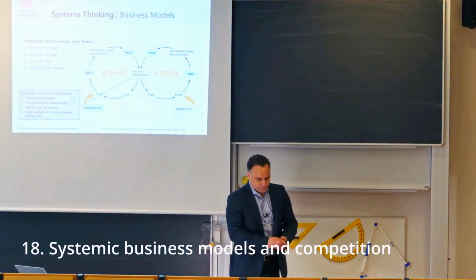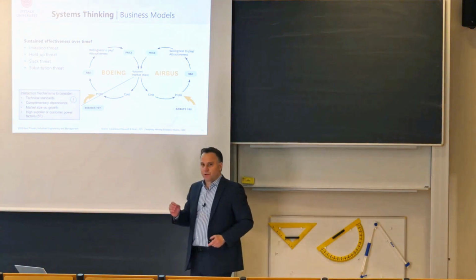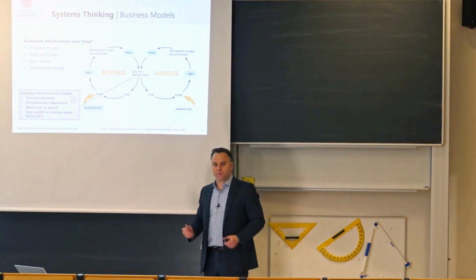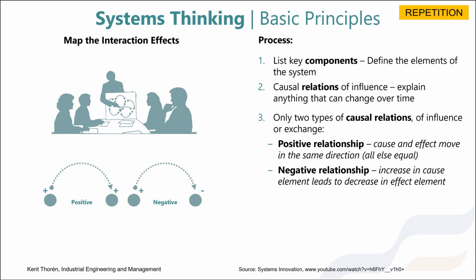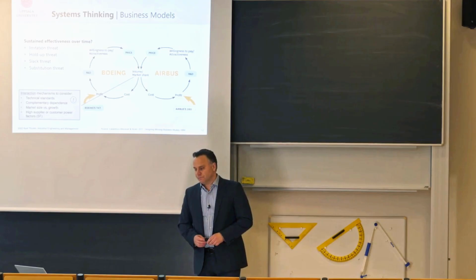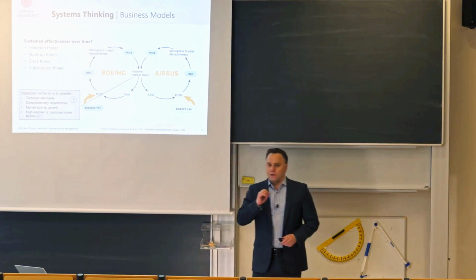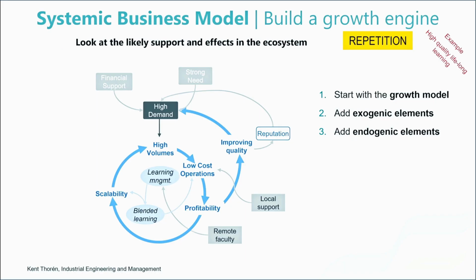Okay, so we have explained the idea that we could think about business models as systems. And this is exceptionally important when you want to build a high impact, high growth business that can become significant on a global scale. And we looked now a little bit on how these systems of effects and conditions can interact between our company, our business model, and things in the environment.